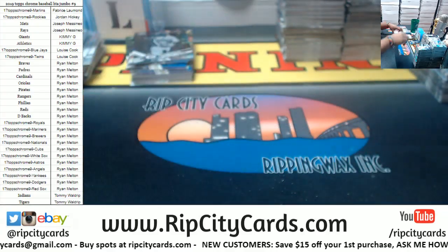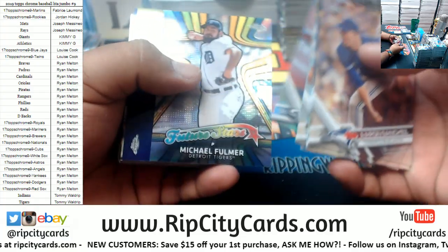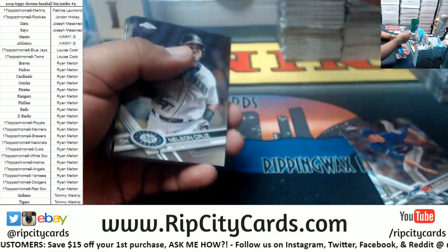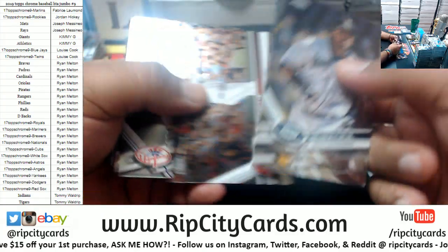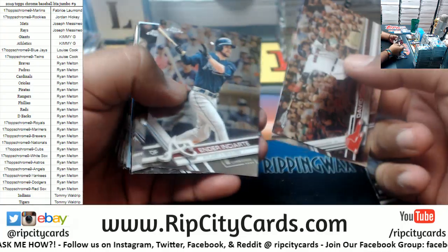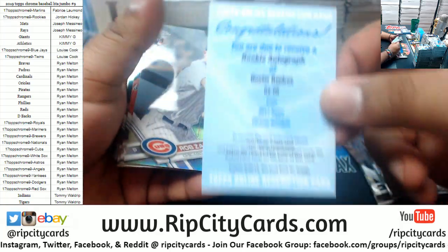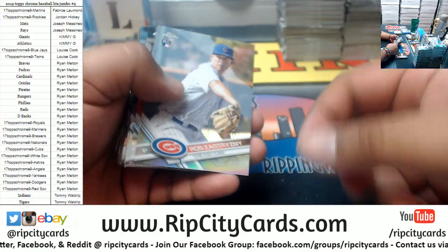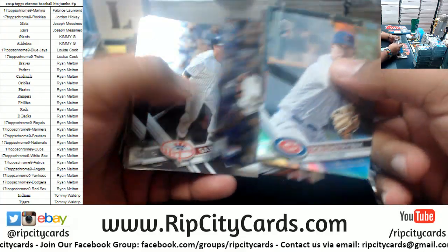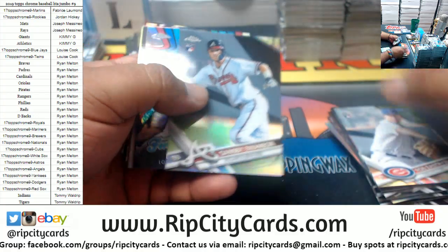And the last stack, which I believe will have the last autograph. It's a redemption from the looks of it, or I think I see a redemption anyway. Brandon Crawford, Giants purple. That's the 299. Hunter Renfro, rookie auto redemption. Not sure what team he plays for. Luckily for me, I got a checklist. I want to guess Brewers, but again, that is just a guess. I have no idea.